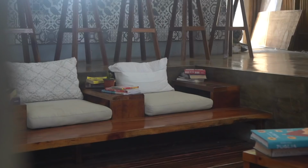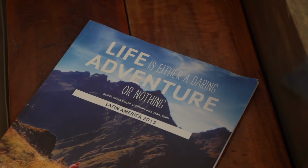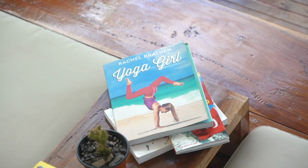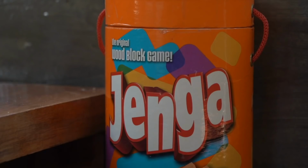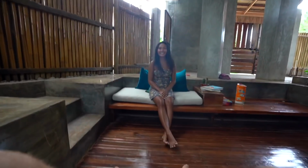Upon entering, you'll see a sunken sala, or sunken living room, where it's a common area. Basically, there's a lot of books and magazines that you can read. There's no cellular signal here in this area. Having books is a great idea, not to get bored. They do have Wi-Fi, but it comes on and off. But you know what? It's okay. We want to take a break from social media from time to time, even if it's our work. Just chill like this.